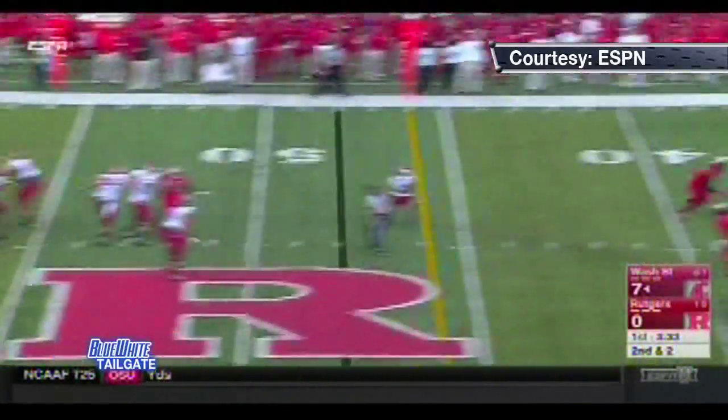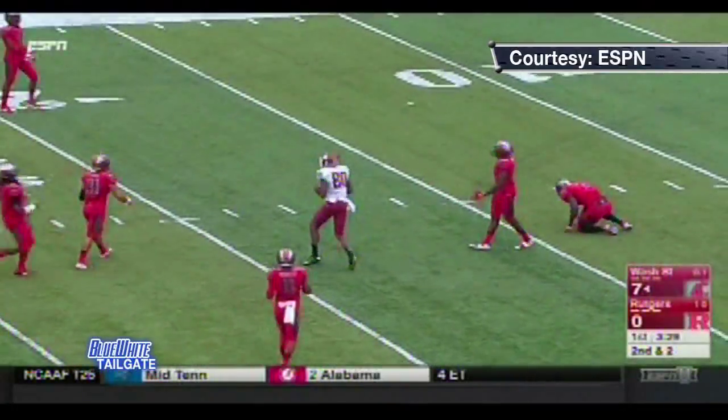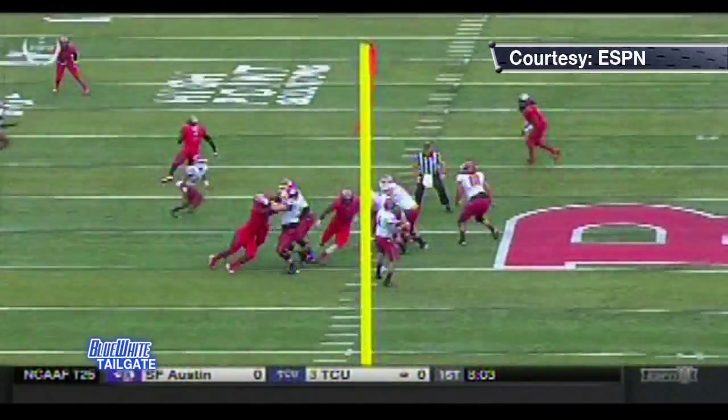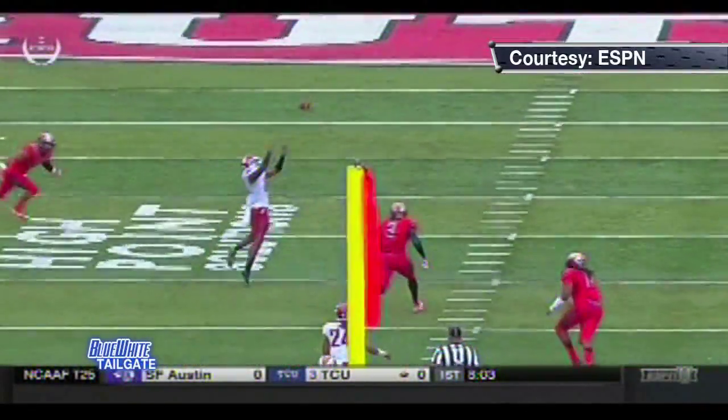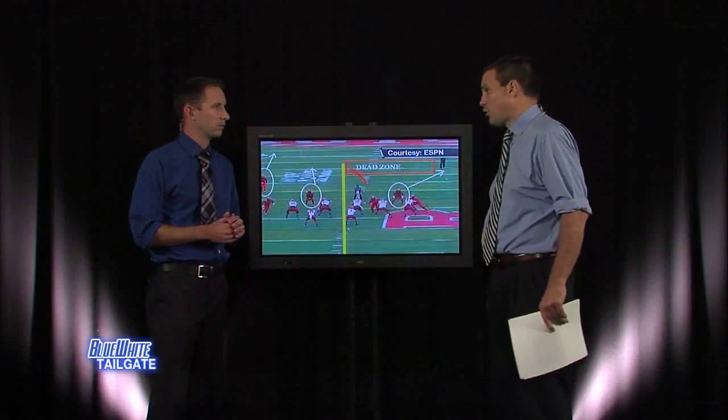This puts a lot of pressure on those linebackers to get deep and get underneath it. Washington State attacked that area of the field 9 times against that two-deep coverage, completed 6 of them for 120 yards. Penn State's got to get people out, they've got to get down the field, and they've got to take advantage if that's going to play. But we'll see how Rutgers plays them.